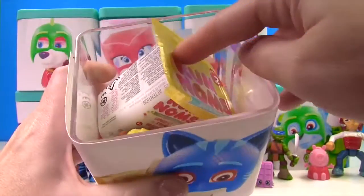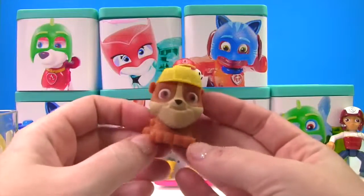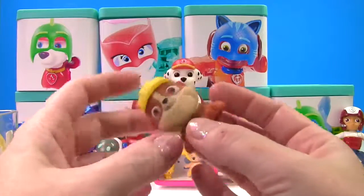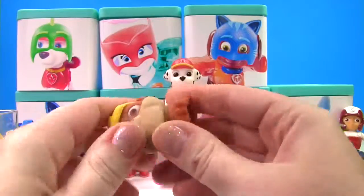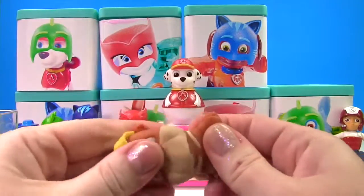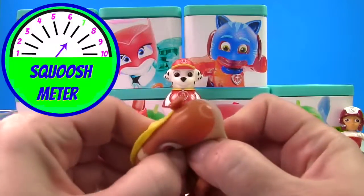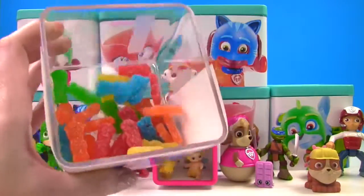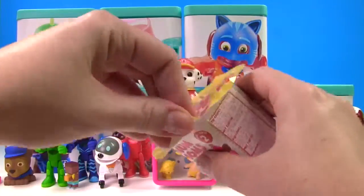Ooh, I see some Num Noms, I see some Sour Patch Kids, and I see Rubble. This is a Rubble Mash'em. Let's give him a good squish. There's the bubble. And another squish. Well, he's pretty stretchy and squishy, so on the squish meter, he gets a 7. Time for some Num Noms. Ooh, look at those Sour Patch Kids. So colorful. Let's see which ones we got.